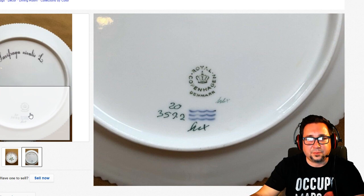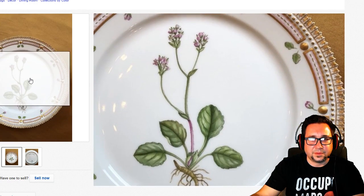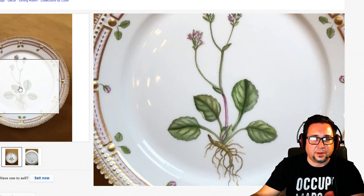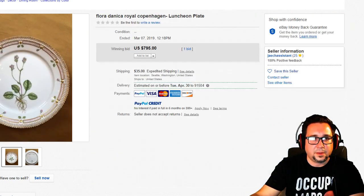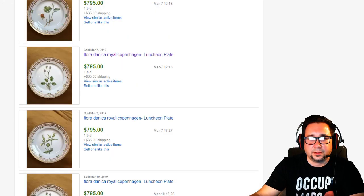But if everything pretty much matches, you'll know if you have something that's old or something that's been reproduced, because the quality of the plates is very high. As we can see here, the Flora Danica pattern is probably what they're most known for, and they literally made tons of these in the early 1800s all the way through the 20th century.